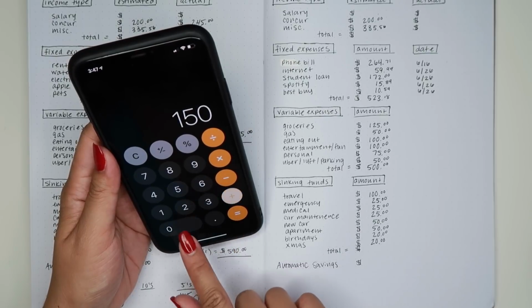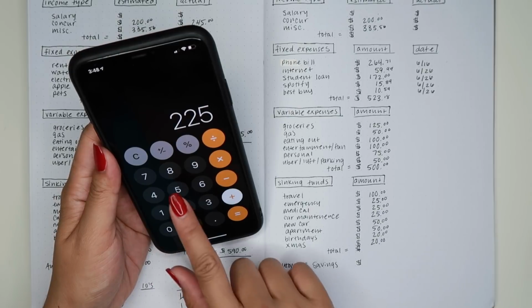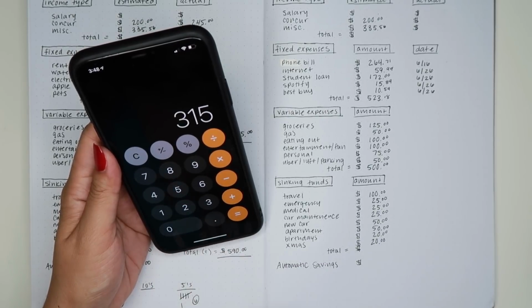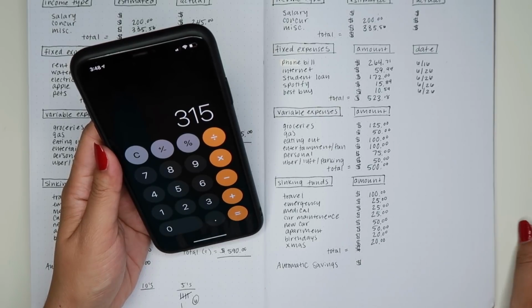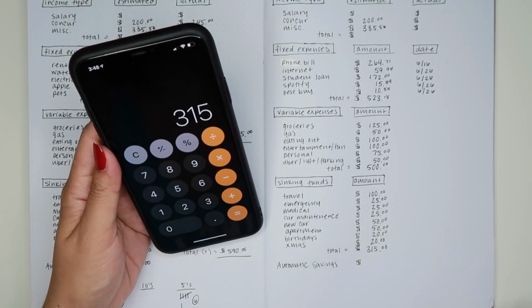1, 2, 3, 50, another 50. All right, our total is $315 for our sinking funds.